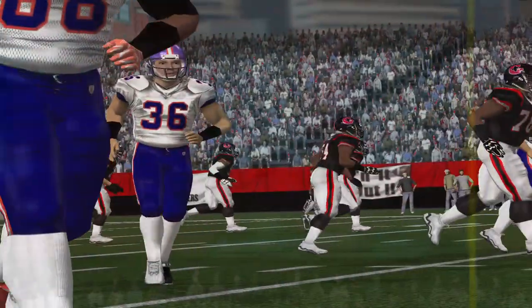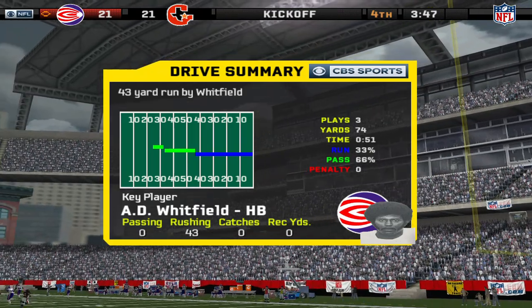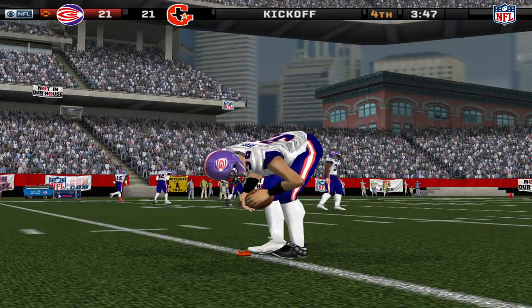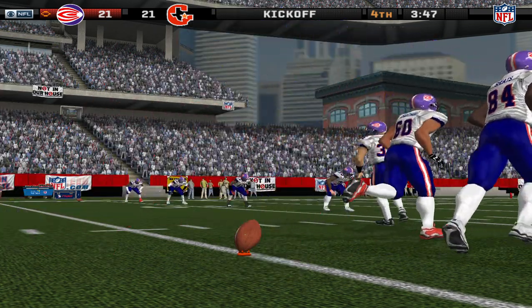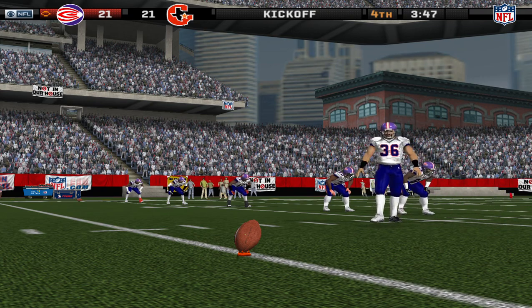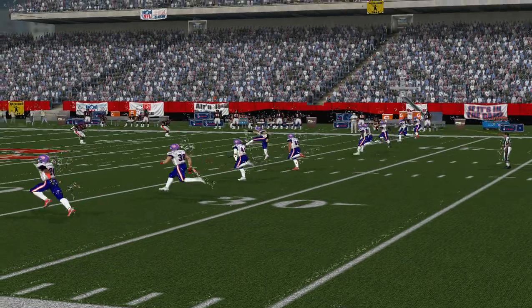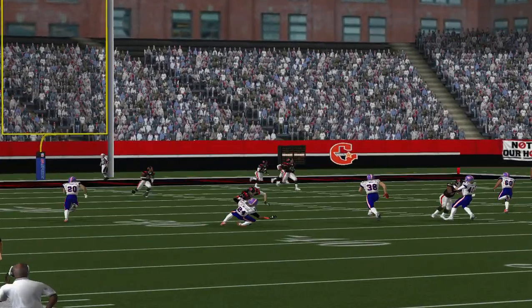Both teams have fought hard and will look to reach a little further down within themselves. Perry comes in, kickoff. Nice. From the 1 yard line.